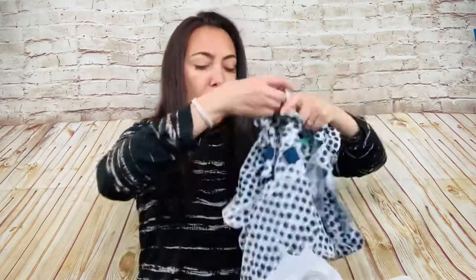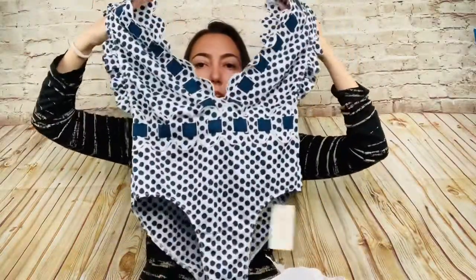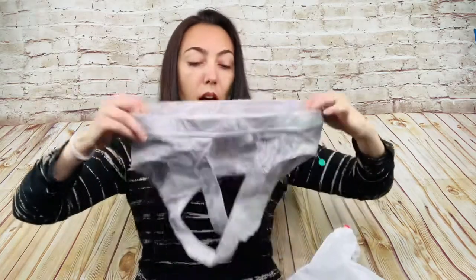But I've heard other resellers talk about it. It was not marked up, so I think I paid $5.99 for it. And it's a one-piece swimsuit. We're going into summer, so I love this style. It's very interesting. It has a plunge neckline, and it's brand new with tags. And this is a very expensive brand as well. I don't know how the resale value goes because I have never sold it.